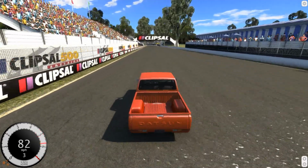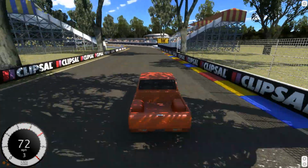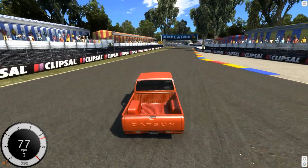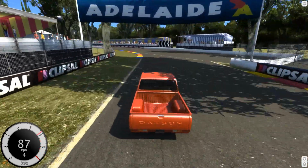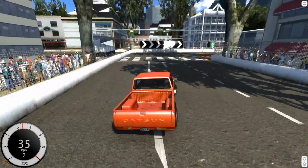It should be fairly good on the handling front, well, as good as a pickup truck will be. It's lower. I think it's got more road-going tyres. Still got a fair amount of power in this, so I was expecting the Datsun to be good. I thought we could get a little bit of a surprise from the pickup trucks, because I think this one's still rear-wheel drive.